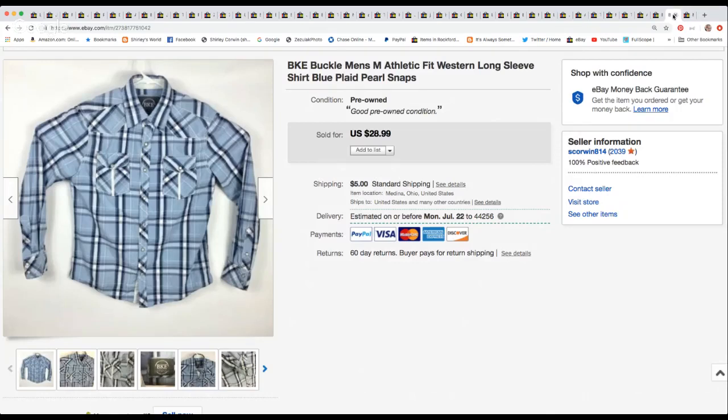Here's a BKE Buckle brand men's medium athletic fit Western shirt with the pearl snap closures. And that was also an offer to watchers. That must have been a good stretch that I put on, because they sold 1, 2, 3, these 3 last items, offer to watchers. So it does work. So it went for $17 and $5 in shipping, and that went to South Carolina.